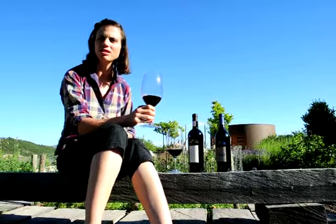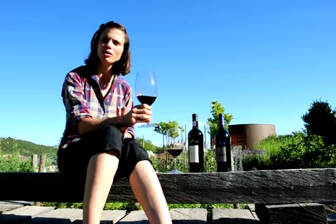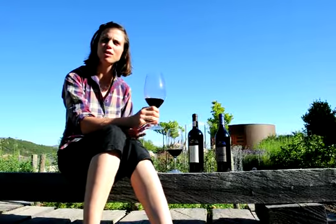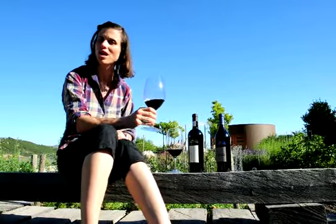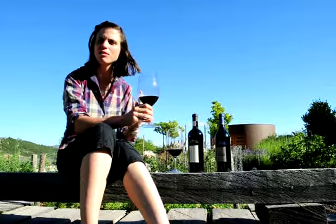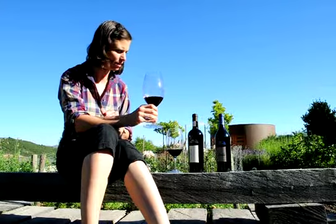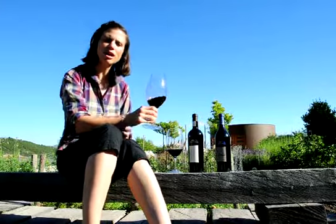What we do here is every year we do a barrel-to-barrel selection of the best varieties coming from our three estates. So the wine doesn't have an appellation and is kind of a mysterious blend that changes every vintage, can be very different. But the idea is to create a very aromatic wine.